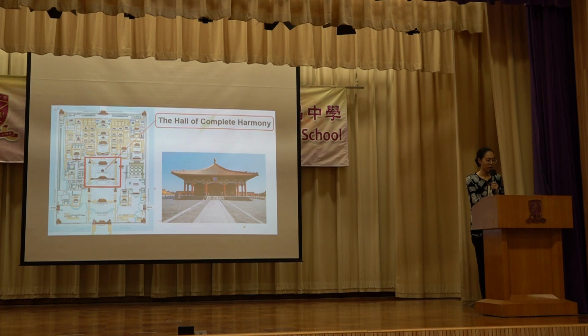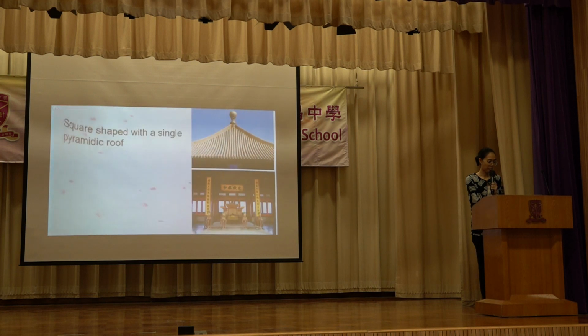Behind the Hall of Supreme Harmony is the Hall of Complete Harmony. It is a square-shaped hall. This was the place where the emperor would take a short rest before he went to the Hall of Supreme Harmony for grand ceremonies. Sometimes the dress rehearsals for ceremonies also took place here.